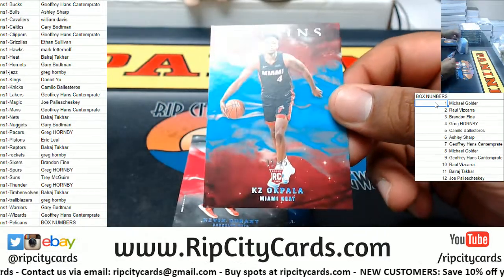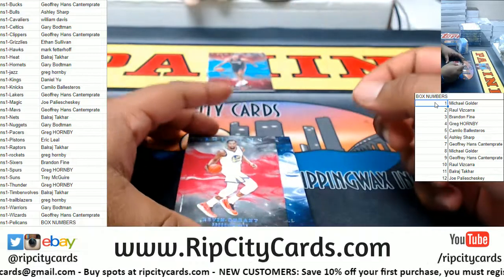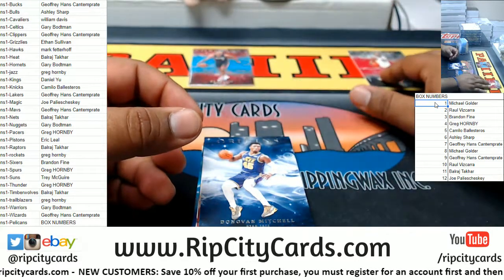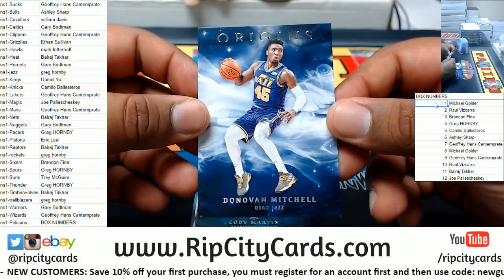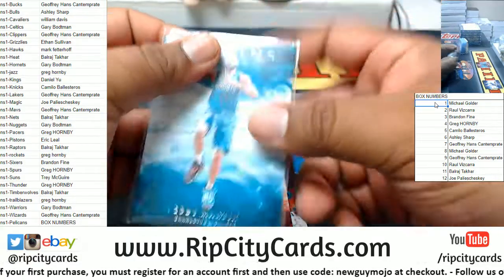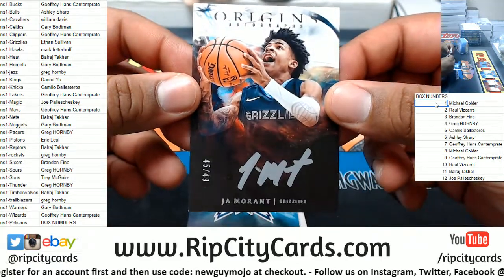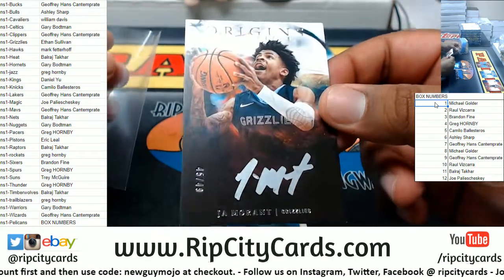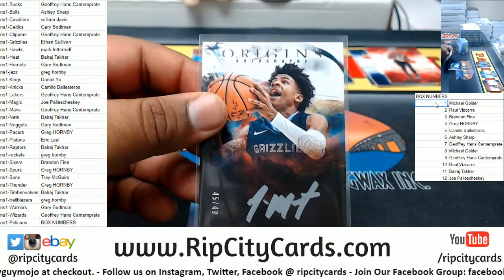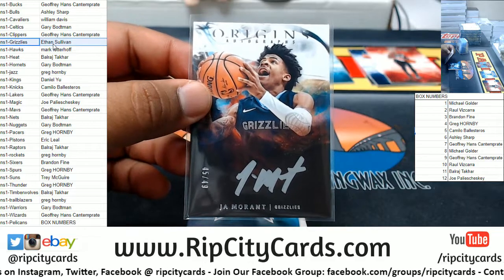So we got KZ Akpala, 25 Heat rookie. We're coaching him up. Kevin Durant, Nets. So it's basically Origins football, but in basketball. Donovan Mitchell, Jazz. Cody Martin, Hornets rookie. Damian Lillard, Blazers. Already! Ja Morant! 45 of 49. Silver Ink Auto! That is a big, big boom.